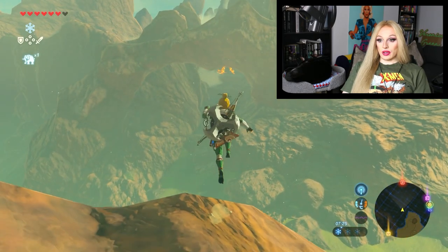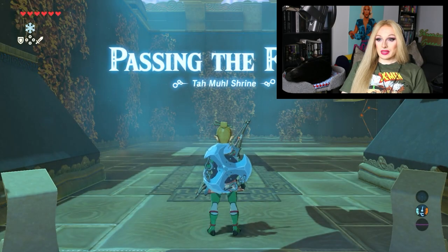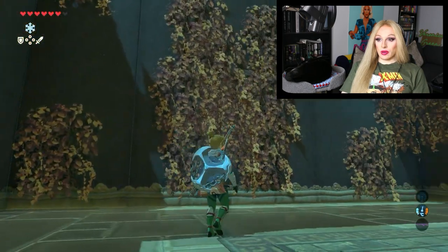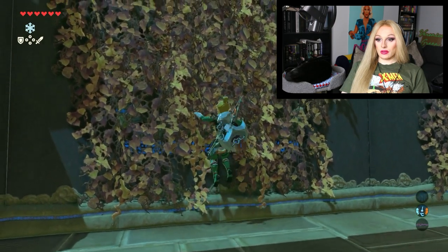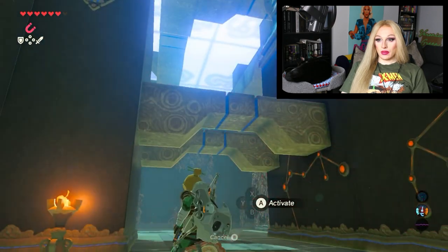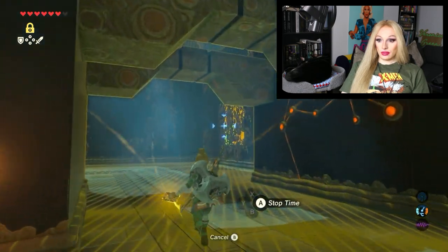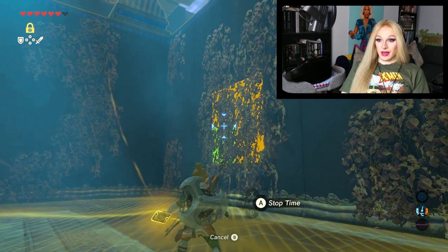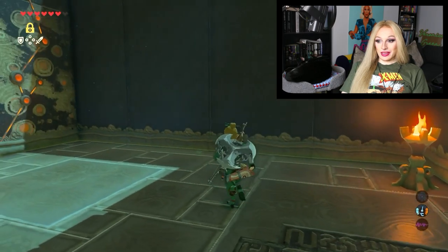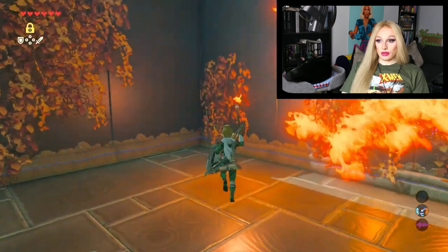Okay, let's go to this shrine. Tah Muhl Shrine. Passing the flame. Well, we've got leaves here that can be burnt, no doubt. You can't climb these, can you? No. There's something glowing there, though, behind that. Oh, look! Look! Oh, well, that gave itself away, didn't it? Very interesting. And thankfully, I've got a torch now. We should burn them all, really, shouldn't we?